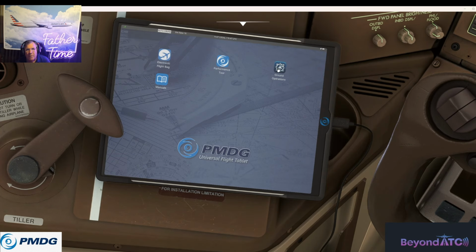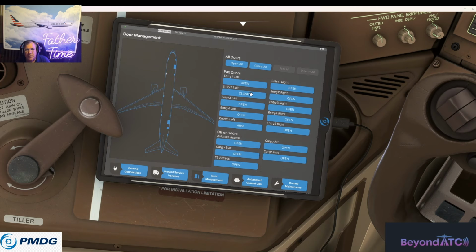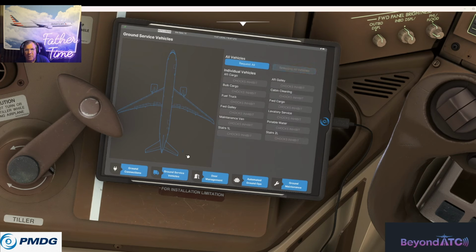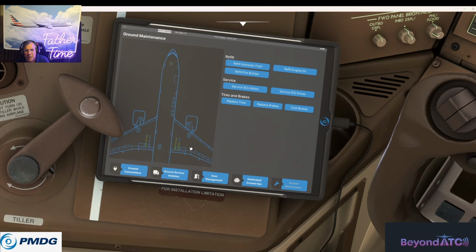Let's go ground operations, remove chalks, ground operations, door management, close all. Hello, Captain. We are ready for pushback. Yep, we'll get him in just a minute. Ground services, release all, door management, arm all, and we are good. Maintenance, it looks good.